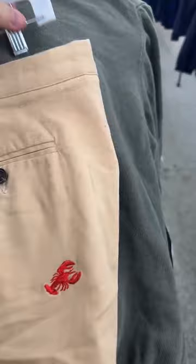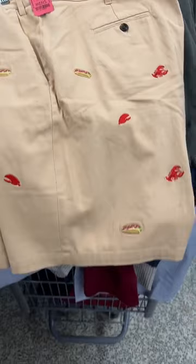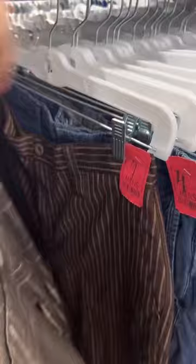Castaway. Somebody taught me, I think it was Risner, right? Risner, you're in here. He told me about this brand last week. These are Castaway shorts with hot dogs and stuff all over them. So I don't know if these are a pickup, but I'll trust your opinion, Risner. You let me know. Castaway shorts, only $4. Yes?